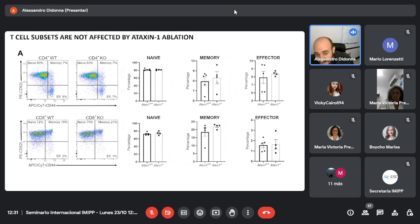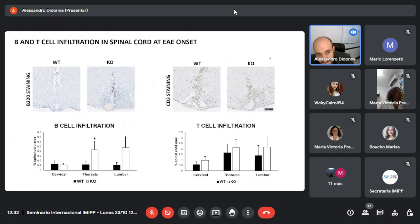As a control, we also looked at T cells, but we didn't find any difference in the main T cell subsets, namely naive, memory, and effector T cells, corroborating the idea that the function of ataxin-1 is mostly on the B cell compartment. And this was also supported by the evidence that at the disease onset, we found a higher B cell infiltration in the CNS of the knockout animals, but no difference in the T cell infiltration between wild type and knockout animals. Still pointing at the idea that ataxin-1 deficiency mostly affects B cells in the context of EAE.